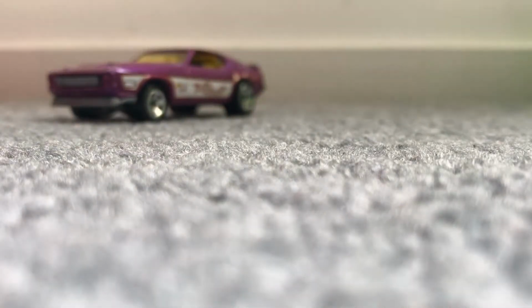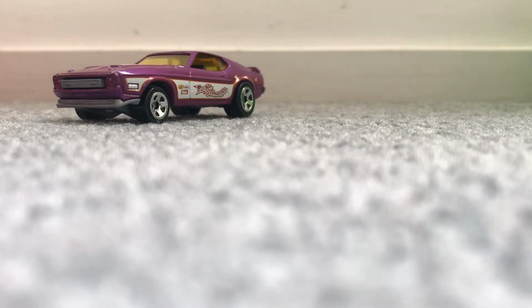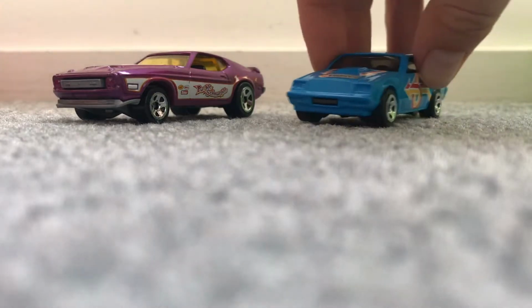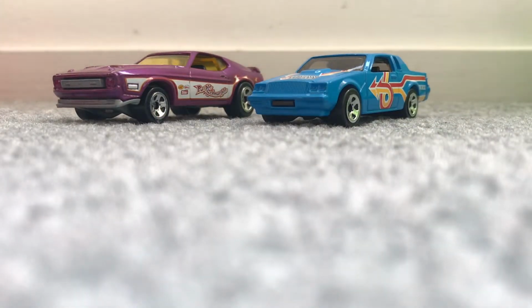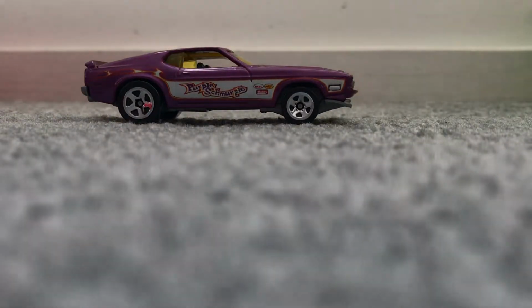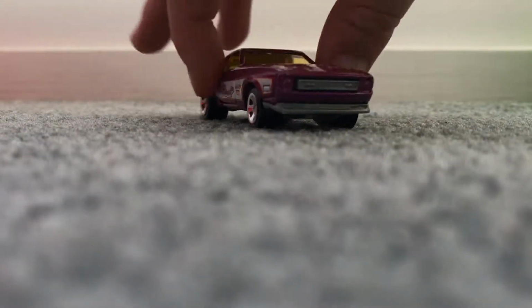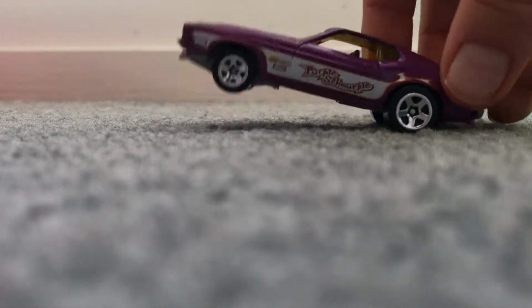But the cars I got are the purple Schmurple Mustang, one of the ones that everybody likes, and the Buick Grand National, and the Audi R8, which I'll show you in a sec. I'll just show you the Mustang first. This is a real car, I'm pretty sure. The purple Schmurple drag car. It's a Ford Mustang Mark 1, as you can see.